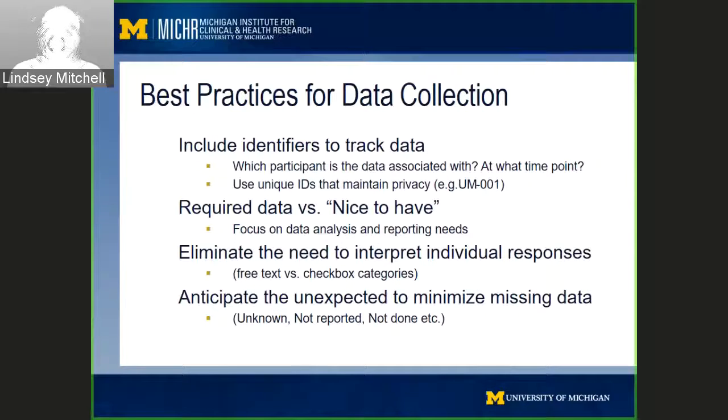You don't really know why you have it, but you still feel compelled to clean it up when you're not really sure what you're doing. So we really try and stick to things, focus on what do I need to do, what do I need to collect to analyze the data, or if I need to run a report for somebody, what are the data that I need? Focus on that.